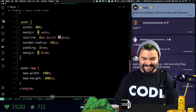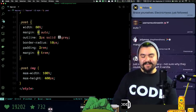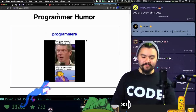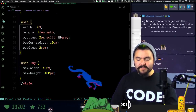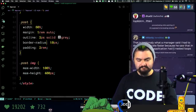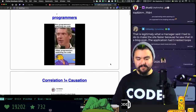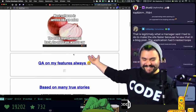Oh, this. Because the post itself, okay. This is it. I messed up. Yes, thank you for that. I'm overriding auto. There we go. Wait, our border radius didn't get set. Oh, because we're setting outline instead of border. What happens if we set border? Does that mess everything up? No, it's fine. Here we go. Good enough. This is fine.